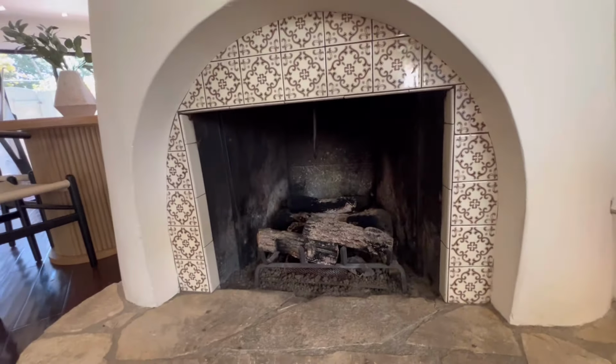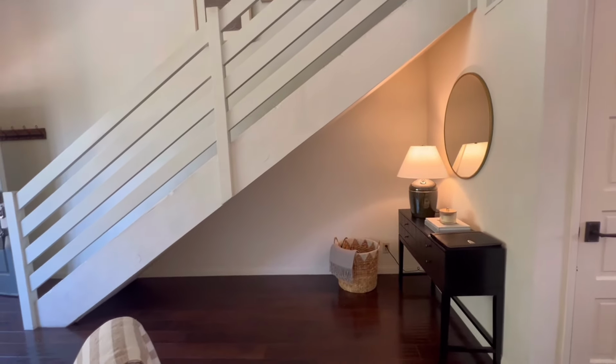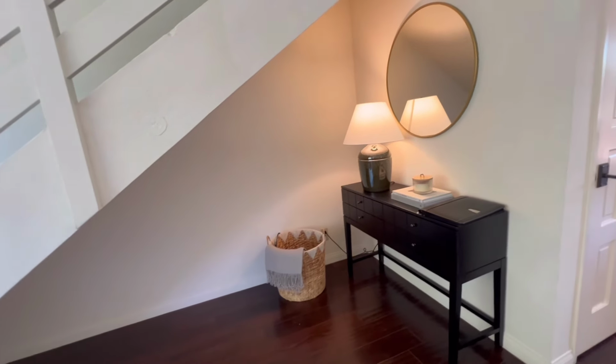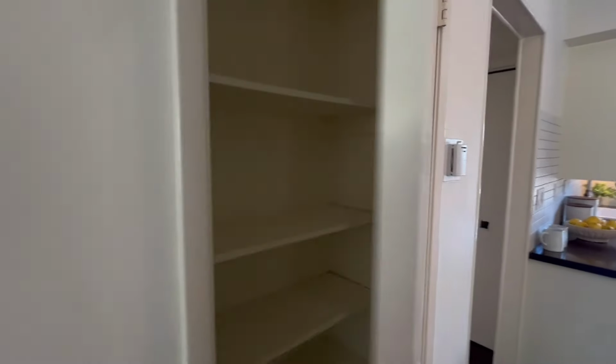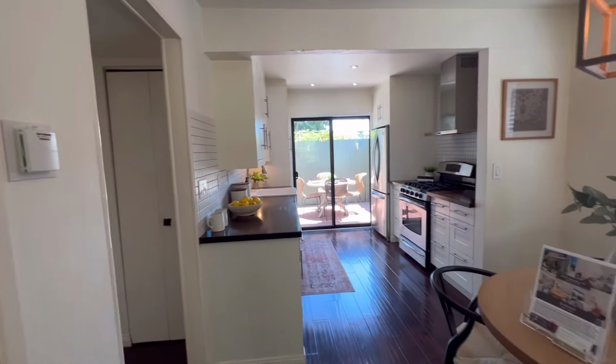Super cute fireplace. Love the shape of it. I love how it goes all the way up to the top and it has that nice soft curve to it. And being that this place is about 1,250 square feet, every square inch counts. So here's a flex space, it can become a workstation, I think, under the steps. You have a pantry to extend the storage of your kitchen, which is super nice.